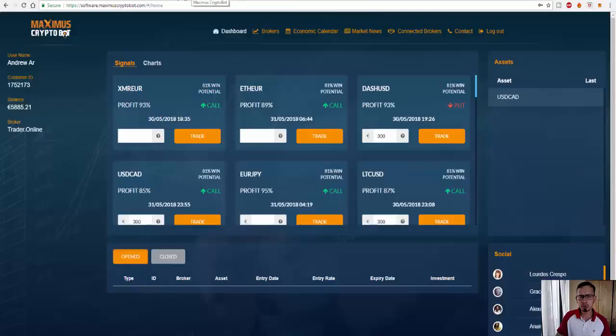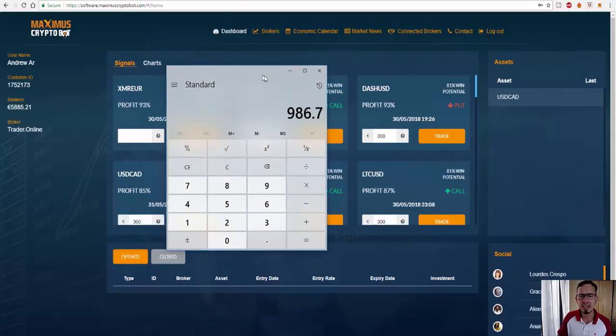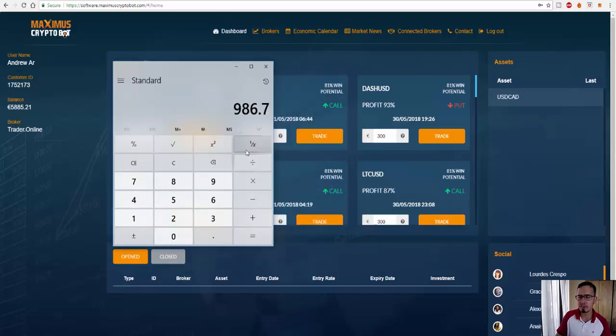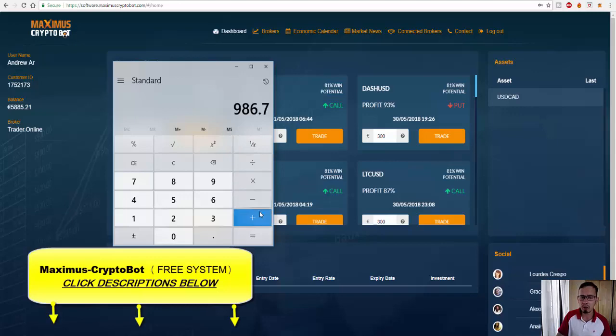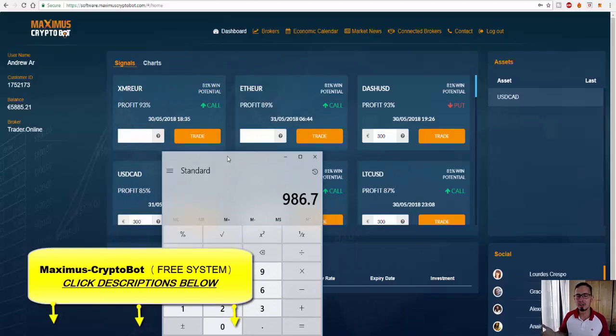Anyway, so these are my trades. So let's see what it was. 986.70. So my current balance is 5,885.21. So nice profits we generated within an hour. I closed those trades within an hour. I'm pretty happy because, well, which job will give you $986.70 in an hour? Show me any job around the world. Which job will give you such profits?